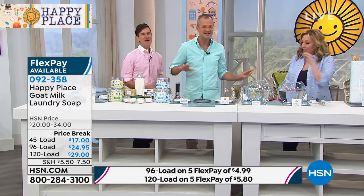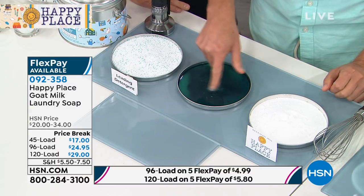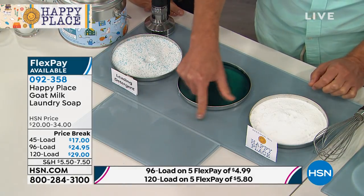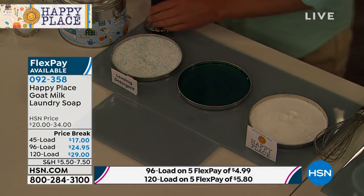But I know a lot of people are asking, well, what do those chemicals do? Why are they in there? We showed you the chemicals that are left behind after you wash in the leading detergent. Those chemicals aren't just a mistake. They leave those behind because they're what's called optical brighteners. So this is the leading chemical detergent. This is the leading powder detergent. Let me show you what happens.